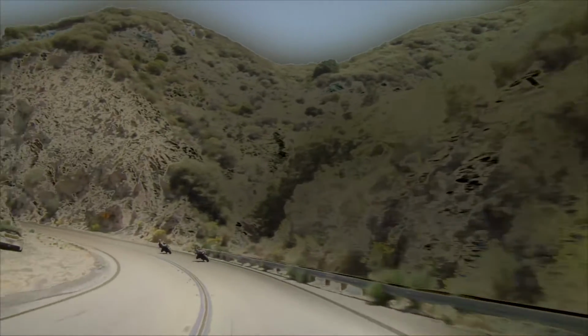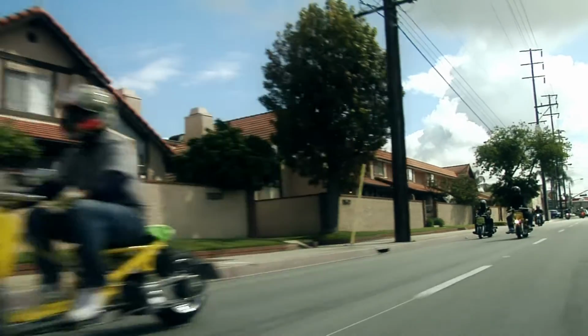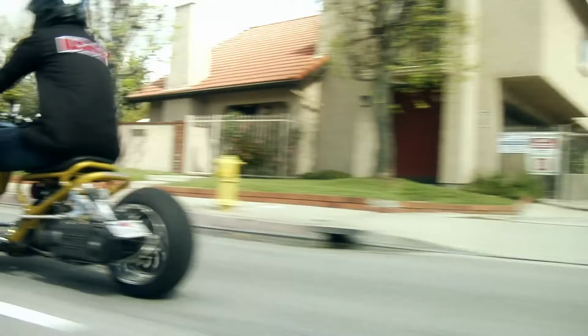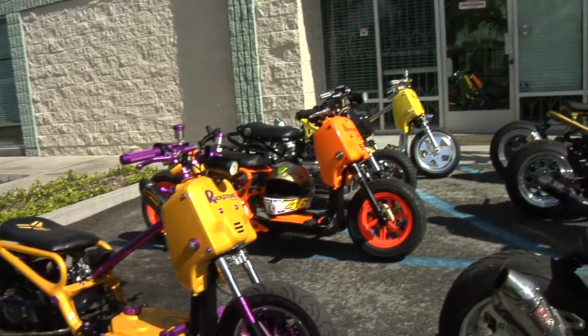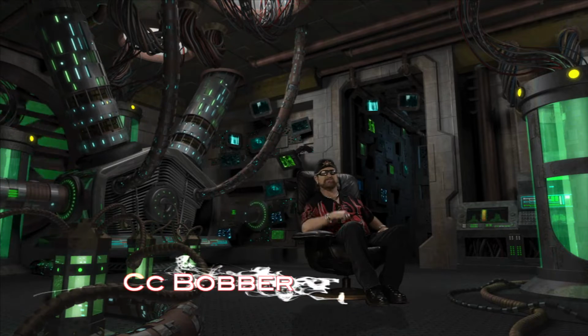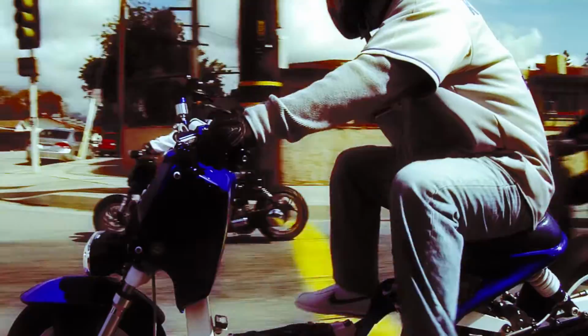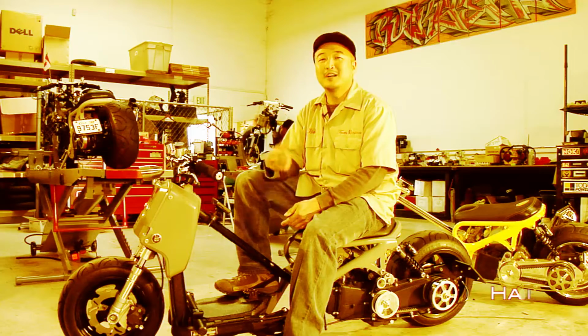While we were there on this secret mission, we stumbled across something very unusual. Small, colorful little motorcycles called Rucksters. They start out as a scooter, but are chopped, raked, and customized into these very cool creatures. We simply had to find out more about this. Come on in, we'll show you. Rucksters Customs.